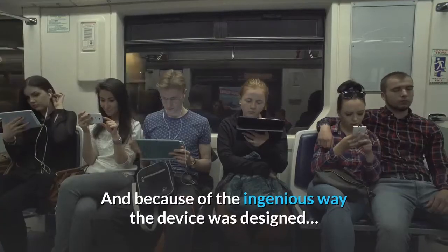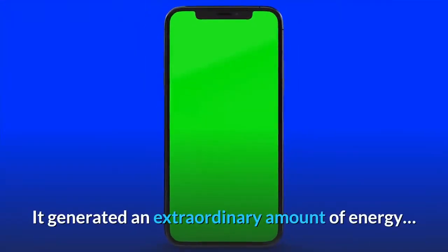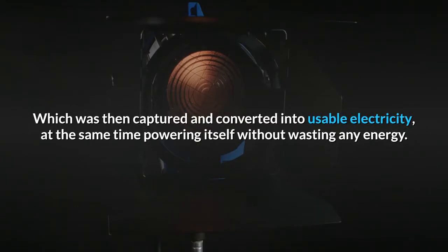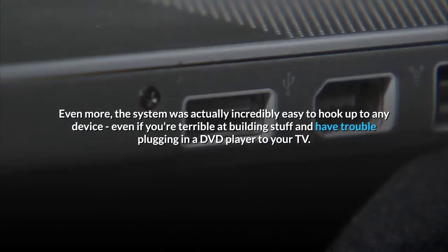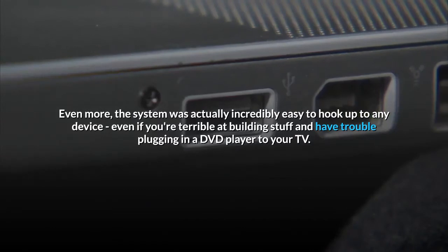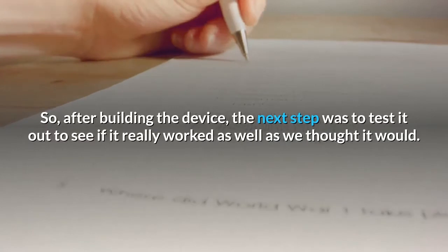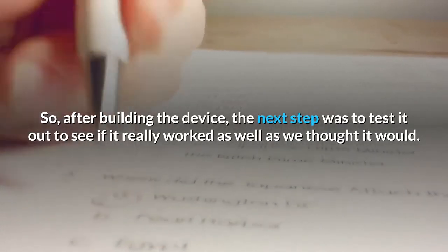And because of the ingenious way the device was designed, it generated an extraordinary amount of energy, which was then captured and converted into usable electricity, at the same time powering itself without wasting any energy. Even more, the system was actually incredibly easy to hook up to any device, even if you're terrible at building stuff and have trouble plugging in a DVD player to your TV. So, after building the device, the next step was to test it out to see if it really worked as well as we thought it would.